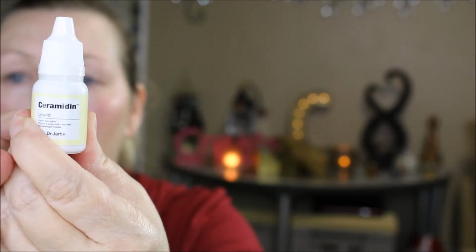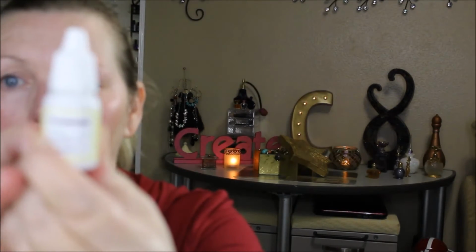See if you guys can see that. I don't know if it's gonna, there we go. I have to put it in front of my face for it to focus. New camera, so I'm learning my settings. It got blurry again. But this is Ceramidin liquid. It's by Dr. Jart. I got this at Sephora. It's quite expensive, but it is well worth it.